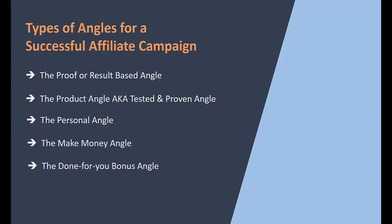The next angle is the done-for-you bonus angle. One thing you need to know, for this angle to work very well, the bonus has to be very complementary to the offer.